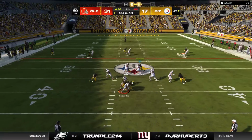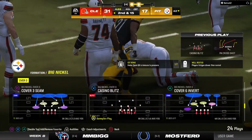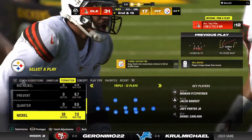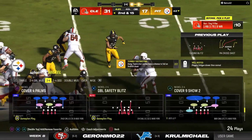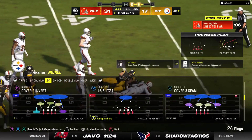Off the play fake, Fernandez. And the Steeler pressure is too much here. He's going down. Finally hauled down for the first time this game. Multiple defenders in there to drop him. How about that? One of the so-called little guys putting the pressure on. That was a strong safety.